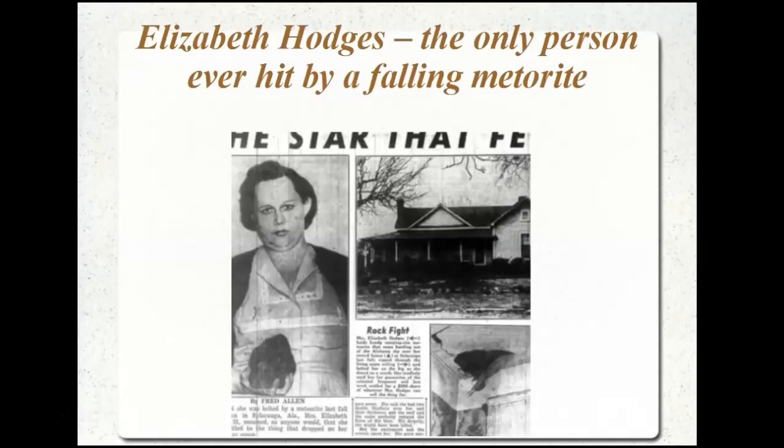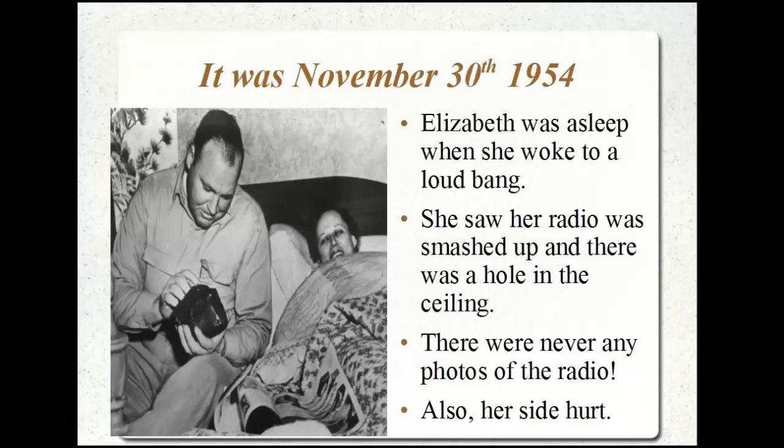And then we have Elizabeth Hodges, the only person ever hit by a falling meteorite. So let's examine this story and see whether we think it rings true. It was November the 30th, 1954. Elizabeth was asleep when she woke to a loud bang. Her radio was smashed up and there was a hole in the ceiling. There were never any photos of the radio. Again, I find that odd. There's lots of mock-ups of what the radio probably looked like, but none of the actual radio. But anyway, also her side hurt.